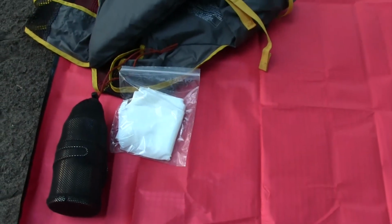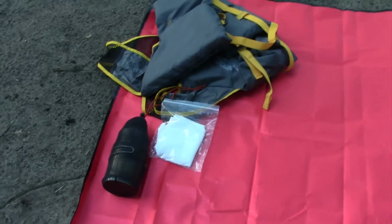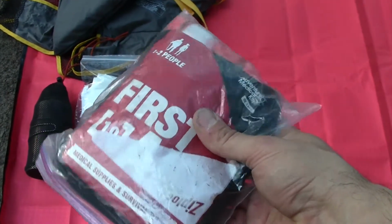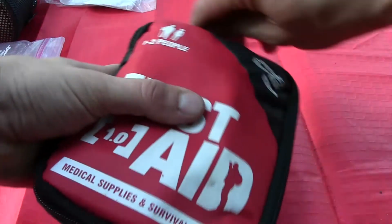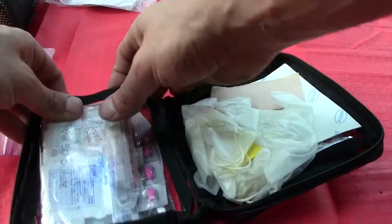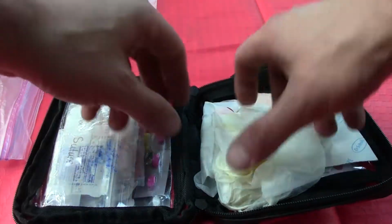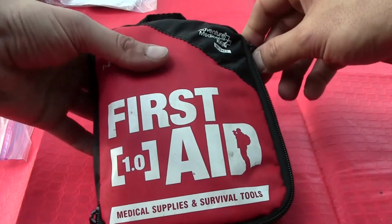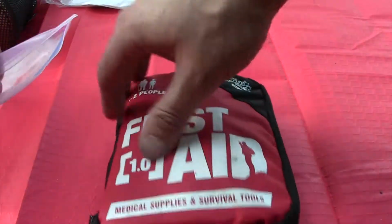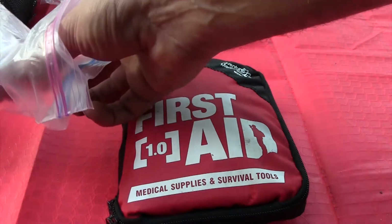Next up, biodegradable toilet paper. I don't usually need that, and that's more for the wife. So next up, I have a little first aid kit in a freezer bag. I'm not a big first aid kitter. A lot of people go overboard on first aid, to be honest, but it has stuff in here like Tylenol and Imodium, antiseptic wipes, just a standard first aid kit I take with me anywhere, especially if I'm taking anybody with me. Again, I don't usually need this, but you never know for headaches and whatnot.